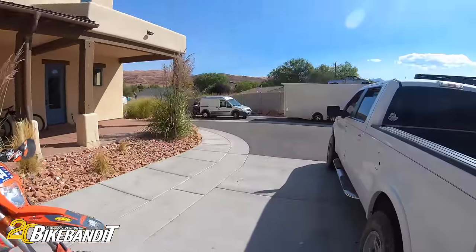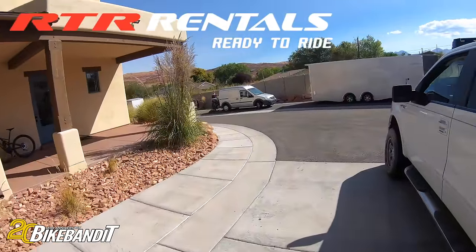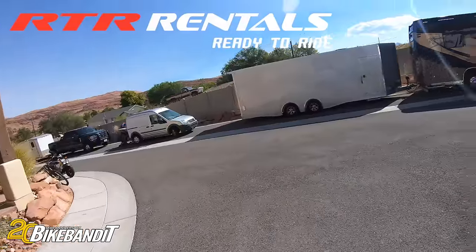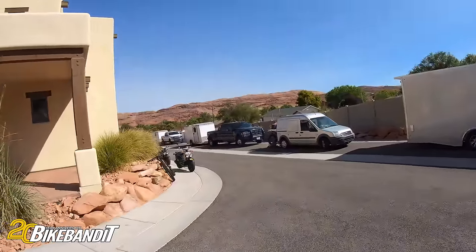We are here in Moab, Utah with Ready to Ride Rentals for an awesome private dirt bike vacation. That's right, this is a private one. Basically, these guys hired Ready to Ride Rentals to come out here, set up a house, bring dirt bikes for them, and they showed up with their rigs and their gear, and we're gonna have a damn good time.